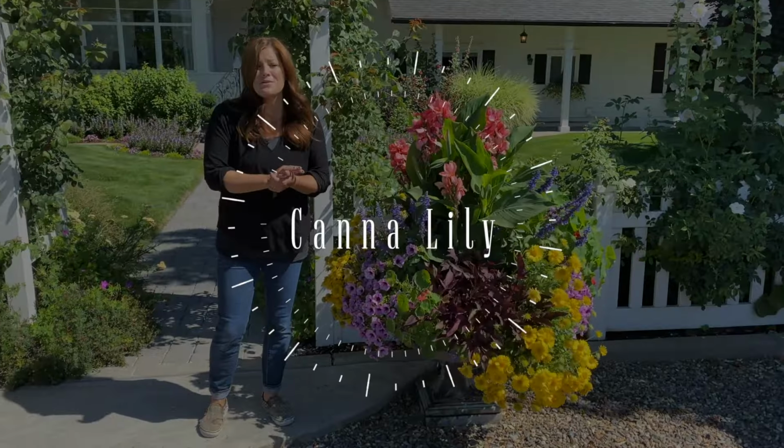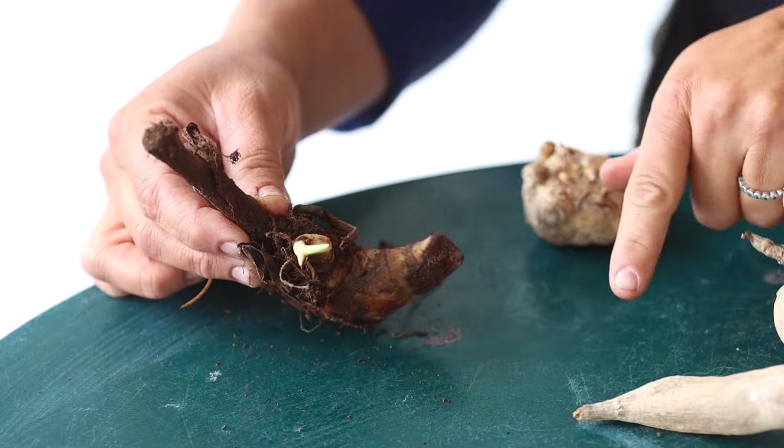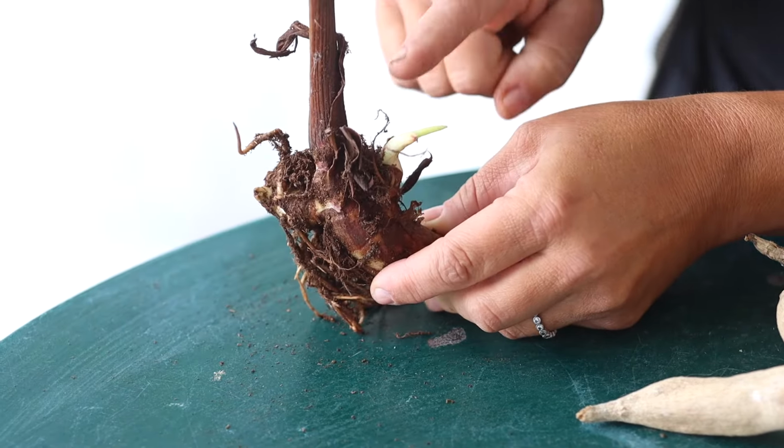Number 4 are canna lilies, which this is what their rhizome looks like. Again, it doesn't look like much. So rhizomes are underground stems. That's how they spread. So they create stems underground that then root in and will create new plants. You can see last year's stem right here, and you can see a growth point here and here.